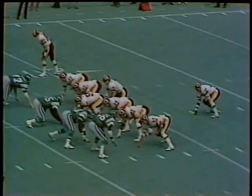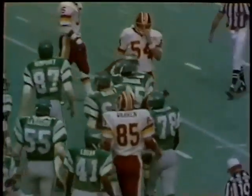Second down and 8. You see only one set running back. They had 3 wide receivers on this play. Theismann off to Bobby Hammond. Hammond dropped immediately, reacting well was Hairston along with Charlie Johnson. Johnson back in for being shaken up. And you don't think the Eagles aren't fired up?